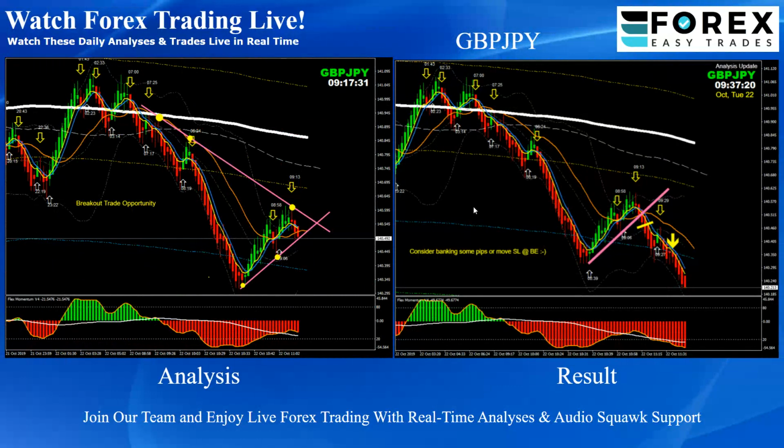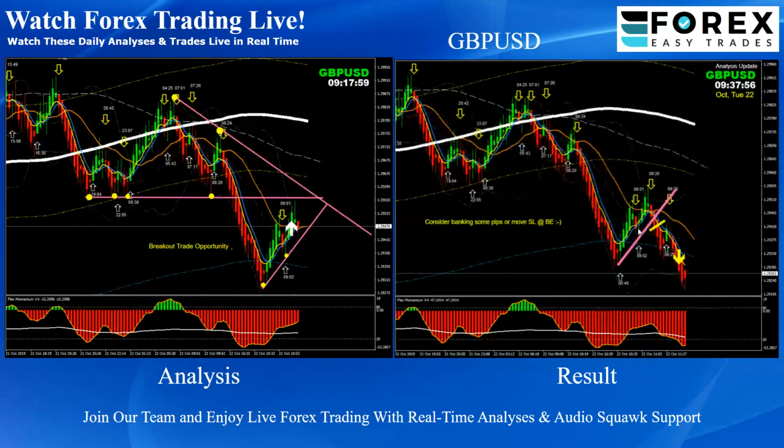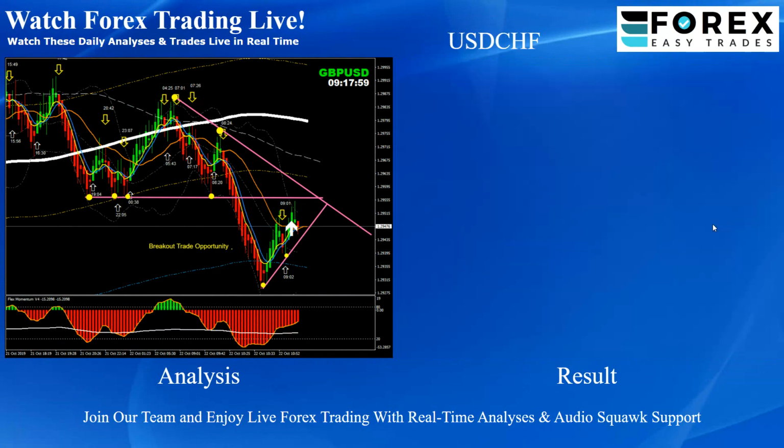This was the analysis performed after we had one beautiful breakout short trade. As you can see, the price nicely created another triangle pattern, and as soon as the price broke this wedge, based on the momentum, we announced to look for another short trade. As soon as the price crossed the previous low, we mentioned it was time to consider banking a few pips. Pound dollar, we had this breakout trade in the morning, and after that we mentioned to look for another pullback short trade, explaining each and every step. We had another pullback and wedge breakout, a beautiful short trade, and we banked a few pips as soon as the price hit the previous level.